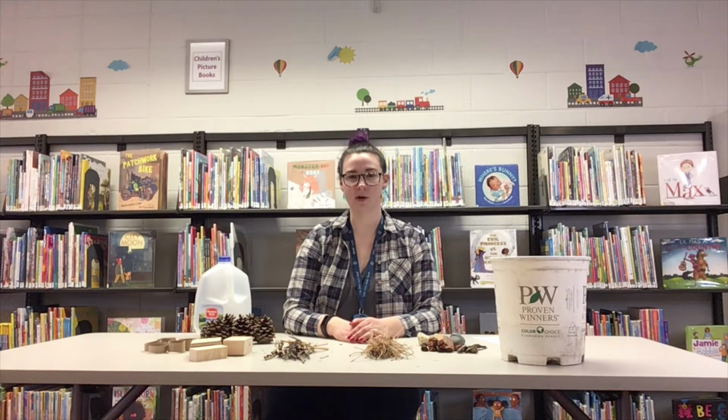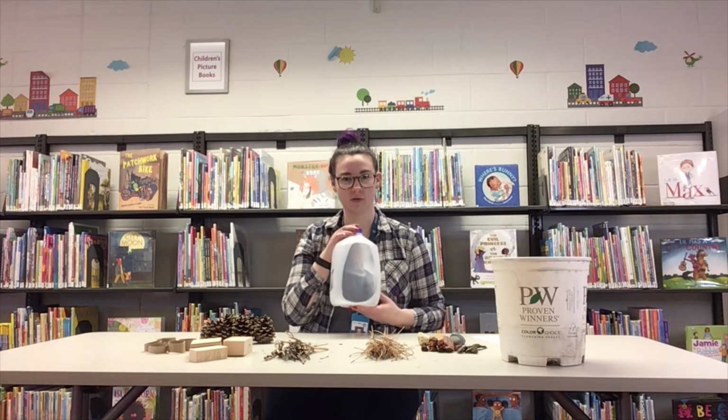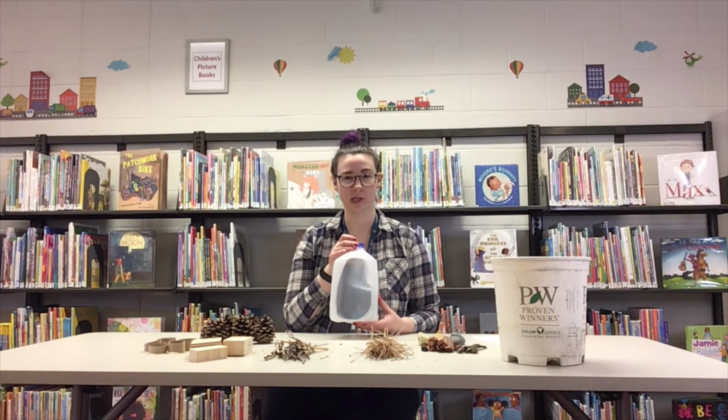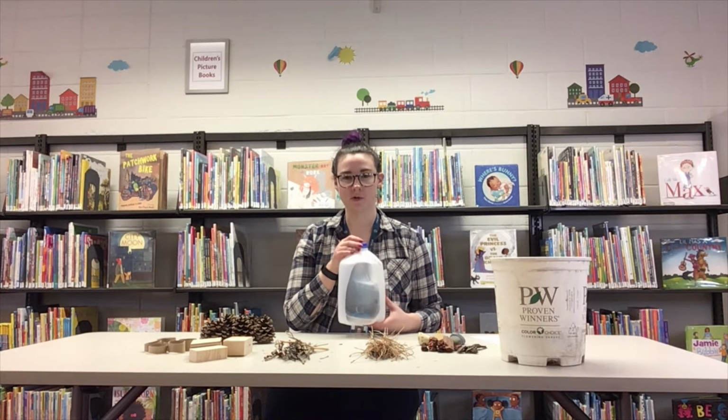To make a bug hotel, you're going to need some kind of container. I'm going to use a milk jug for mine. A milk carton would be good, or a wooden box. You want something that's not going to deteriorate, so fall apart easily. Something that's pretty sturdy.